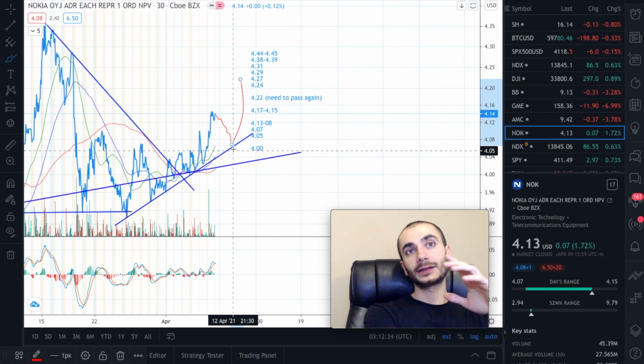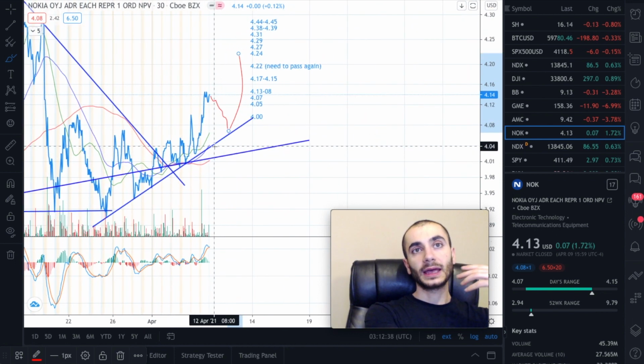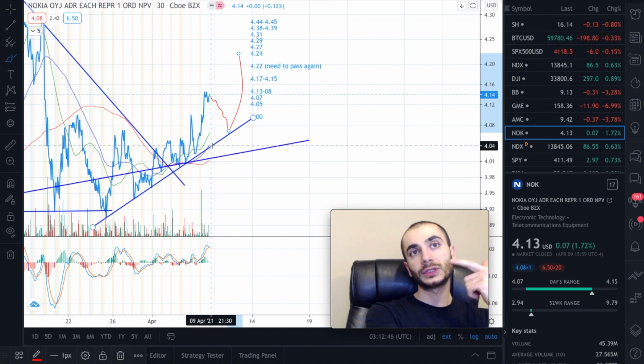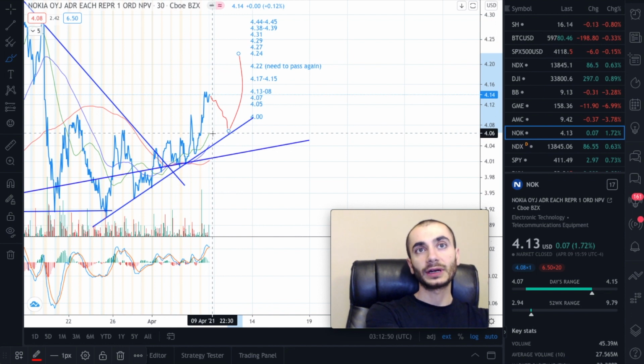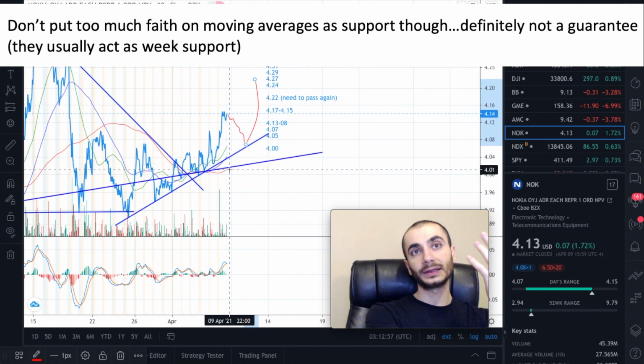It's not a guarantee that this upward trend support line will hold. It could be broken, but at the same time, you have the moving averages to hold you, like the $4.04. There's a moving average here, and if it drops quickly, you have the moving average plus the upward trend support line to help you. Plus, you have the moving average here at 4.06, probably 4.07 when we get to it, plus the upward trend support line. And if everything breaks, you could rely on this moving average right here at $4.01.